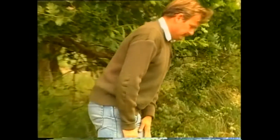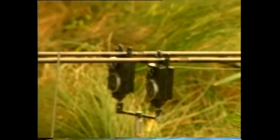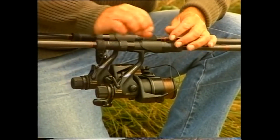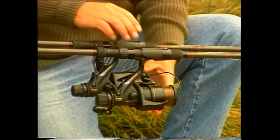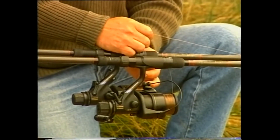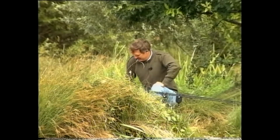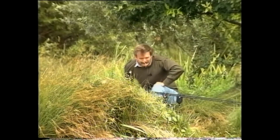Right, all okay. The rod is set with the open bail arm clipped up. Nice light indicator so we can tell if anything's happening. We'll just wait and see if we can catch one of these poplar mirrors. I believe there's 1 or 2 commons in here as well.